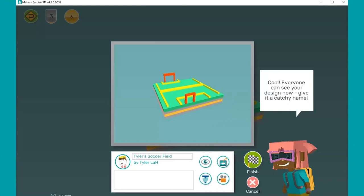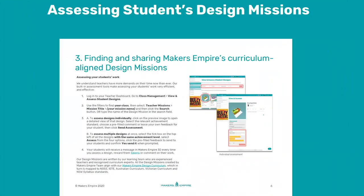The student will then be prompted to give their design a title and perhaps write a description. We know that teachers have many demands on their time, now more than ever. We also know that you want to keep track of what your students are doing and what they're learning. We've made built-in tools to help with assessment and to make feedback and assessment as efficient and effective as possible.